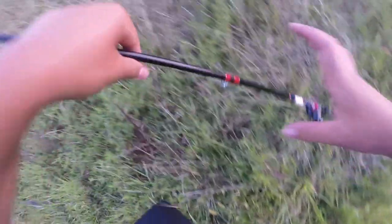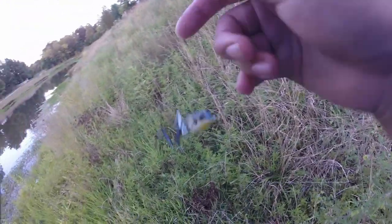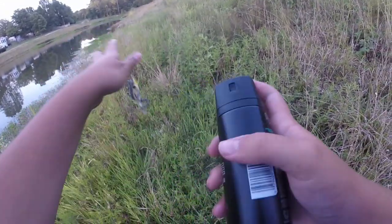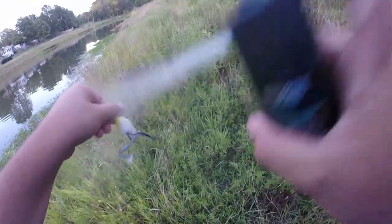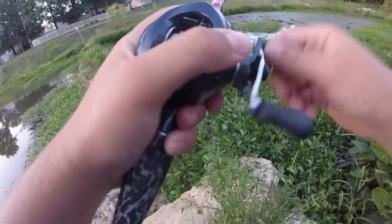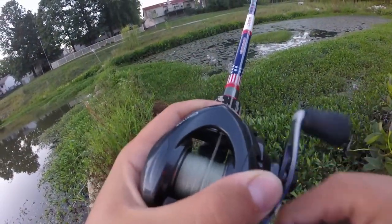Hey there, buddy. It's a little bit shallow right there. Yeah, I was just burning it across the water. Then I just paused it right on the weed line. And he wanted it. So let's respray this dude. These fish have not experienced the sheer power of the Axe frog.